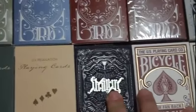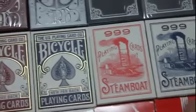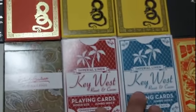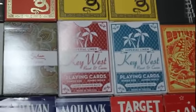Stranger and Stranger Ultimate deck, opened. New fan backs, red and blue. Steamboats, red and blue. The Robert Graham deck. Then we got Key West Resort Casino decks, red and blue. Those are not a real casino, by the way. And they're from the Liberty Playing Card Company, in case you're wondering.